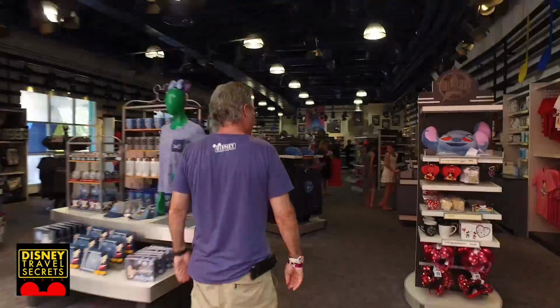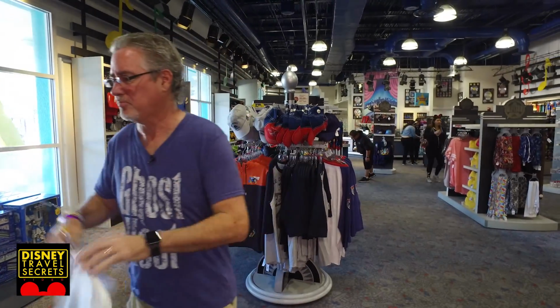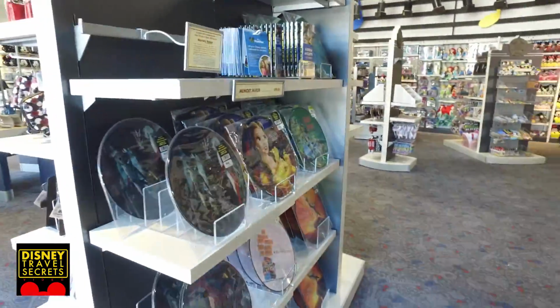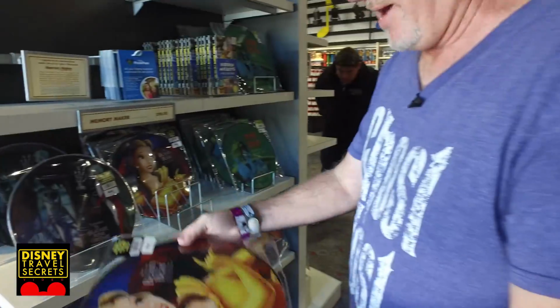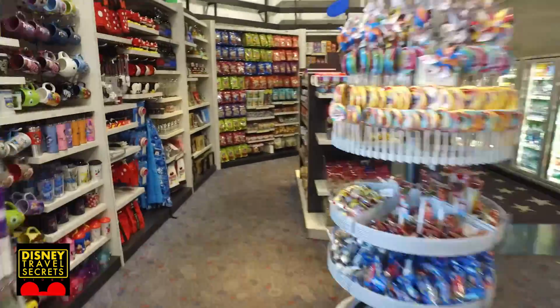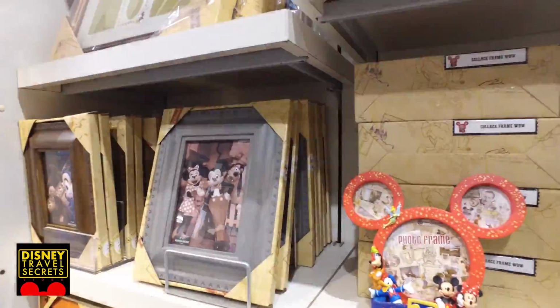And now it's time to shop. I like this one. There are many different ways to spend your money here in the gift shop. Looks like an album. I did not know they still had albums. That's a good sign. We're going retro.